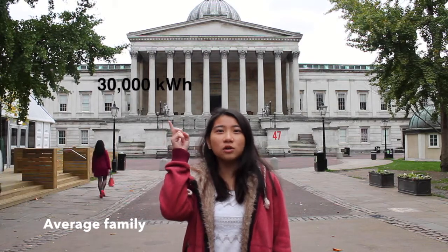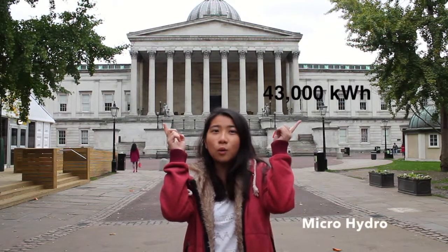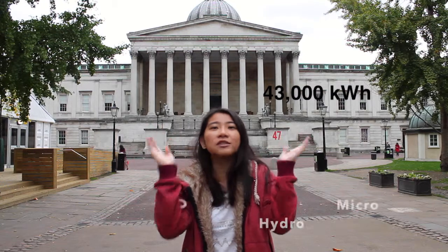So how much energy does an average family use? According to our source, an average family in Iceland uses around 30,000 kilowatt hours every year. And according to our energy calculations, the micro hydropower produces 43,000 kilowatt hours every year at Hyfos, when the system is running 8 hours every day. The micro hydro will produce more than enough energy than the household needs. Therefore, we can store the energy in environmentally friendly batteries so that the energy can be used at another time when there is less energy generated.